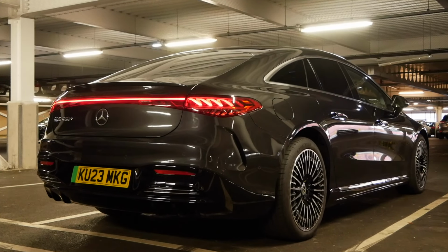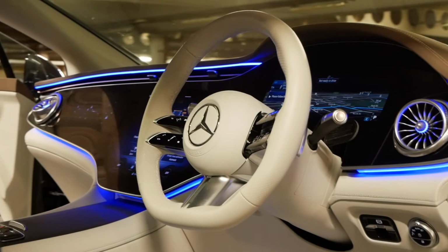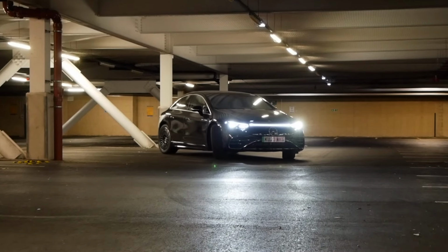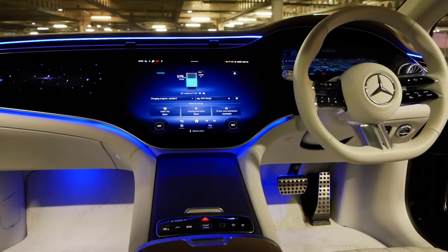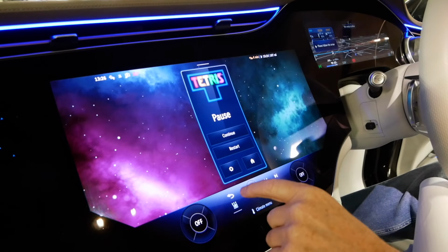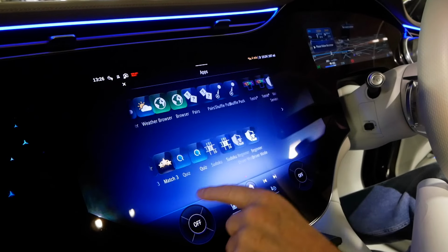In terms of usable range, I saw between 380 to just over 400 miles, and I noticed despite being a mobile disco on wheels, it sips power, making charging visits very rare. And now, whilst you are charging, you can play some games like this one. You can have your browser, go on the internet and go onto YouTube or whatever it is you want to, and there's pairs there and everything.